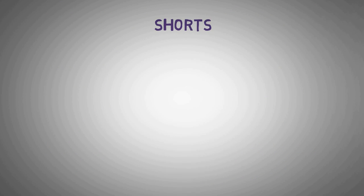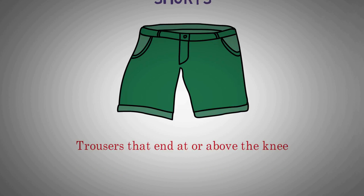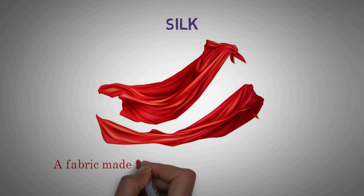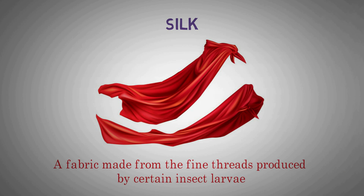Shorts. Trousers that end at or above the knee. Silk. A fabric made from the fine threads produced by certain insect larvae.